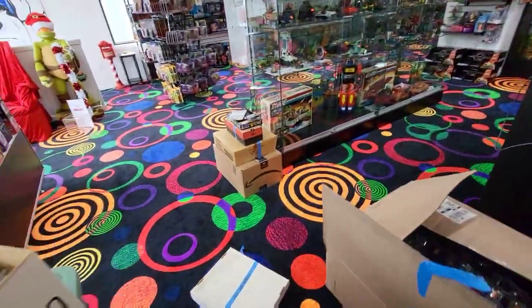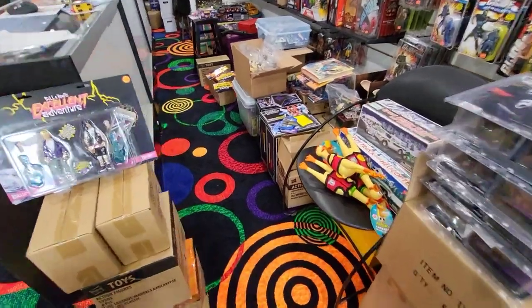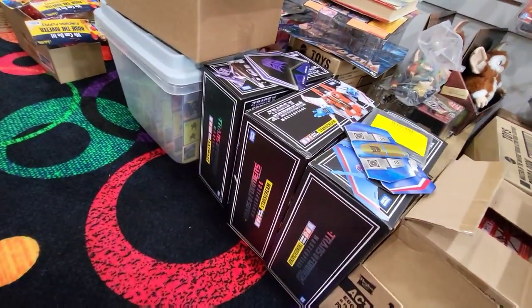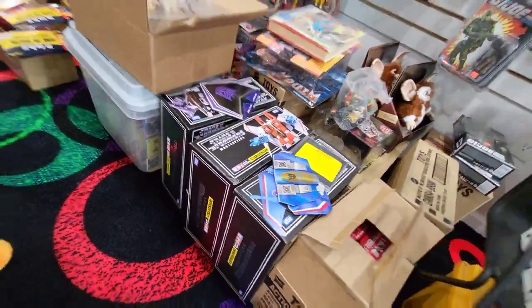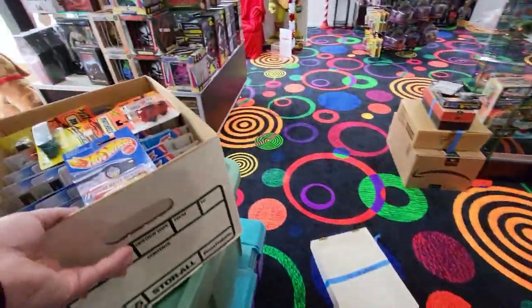So my intake area is getting full. And I'm getting stuff out on the floor. But we have some Transformers Masterpieces. These came in the other day as well. All the brand new. Well, they're all brand new. I think they're from 2007, I think. But we got those in.